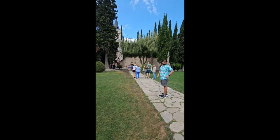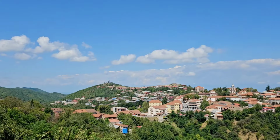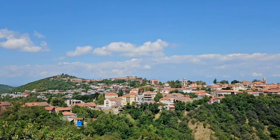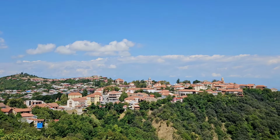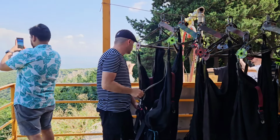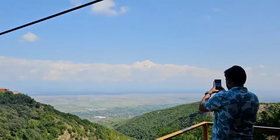Our next stop was Signagi town, which is also known as City of Love. It's a very nice, small town, but it's a very famous one because this is the most prominent winemaking region in Georgia. If you don't know, Georgia is the oldest wine producing country in the world, and they have a different way that they make wine, which is very different to the one that is made in Europe. And we were gonna try that wine today, and this is the Signagi town from a viewpoint.